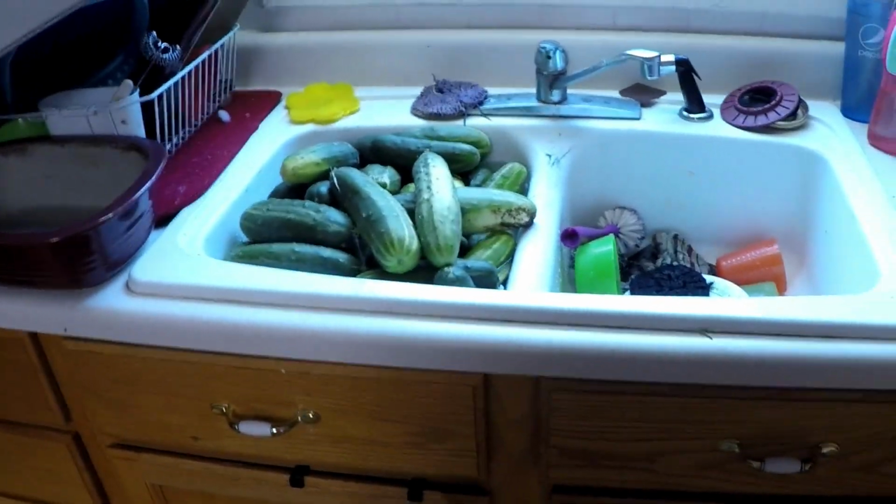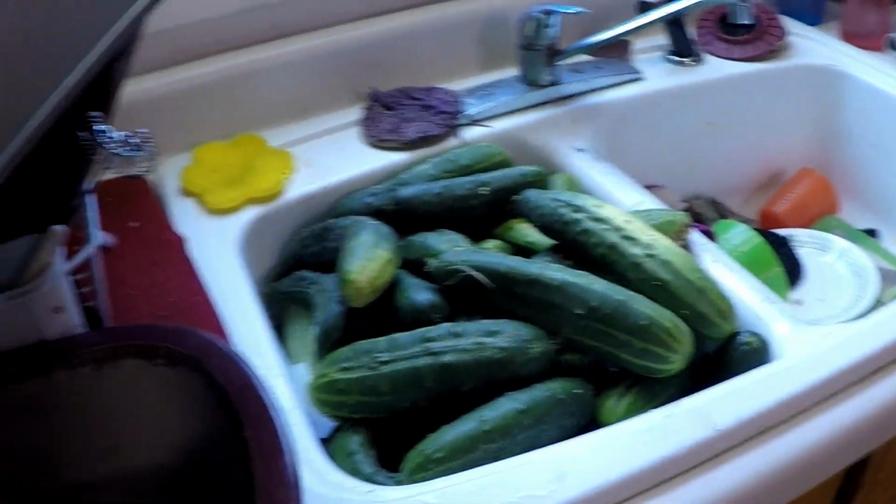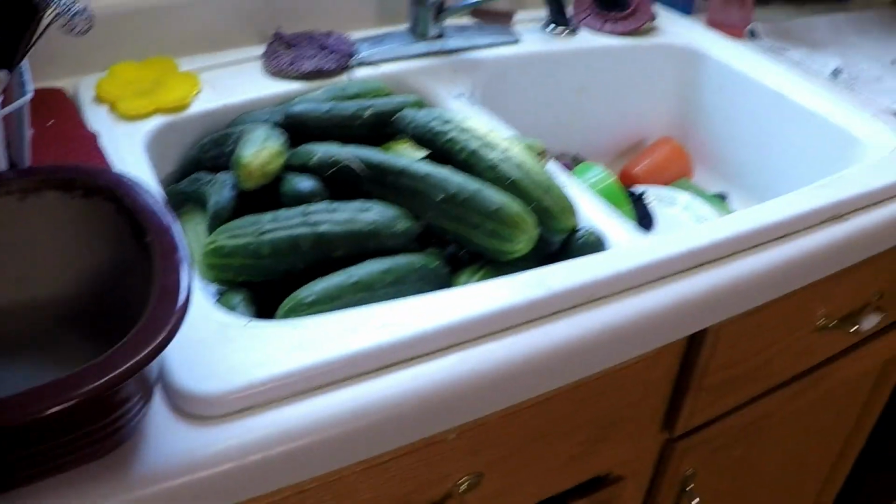Alright, so I've got my, be careful, sweetie, don't go too fast. Got my sink full of cucumbers. I'm going to get them chopped up and put into some bowls. And then I'll pull my jars out and see how many jars I have full. And then I will start my liquid and get it ready because I don't want to make too much liquid. So that's what I'm doing.